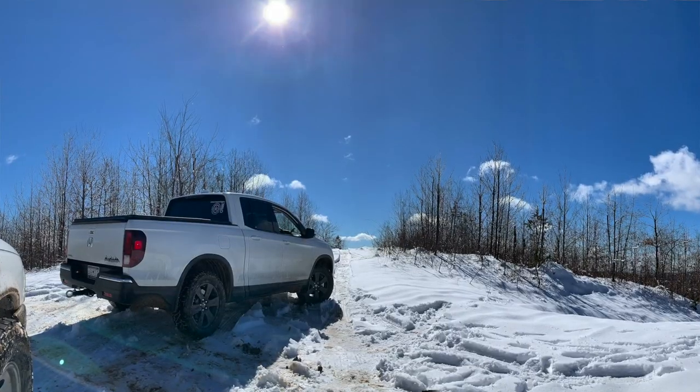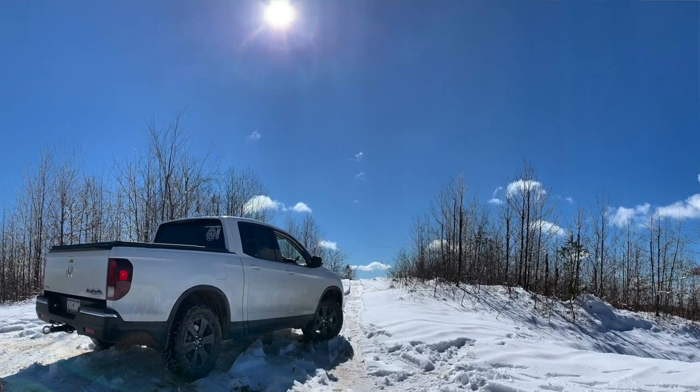Got the fiance over there cruising with me, and way back there, if you can see, is one of my coworkers. He brought out his Ford Ranger today. And yes, I'm in the Ridgeline. We didn't take the Jeep today. So enjoy the pictures. They got about 2-3 inches of snow. So enjoy.